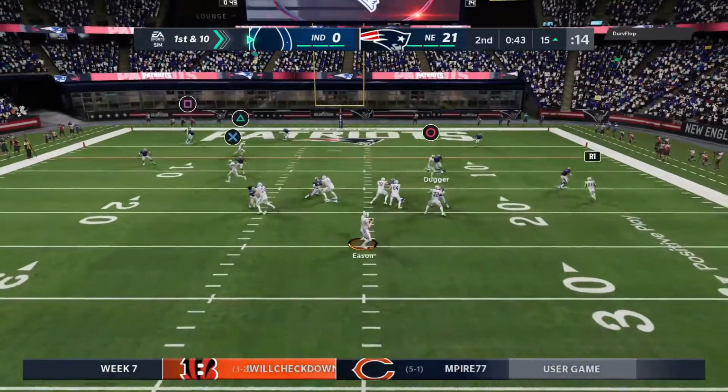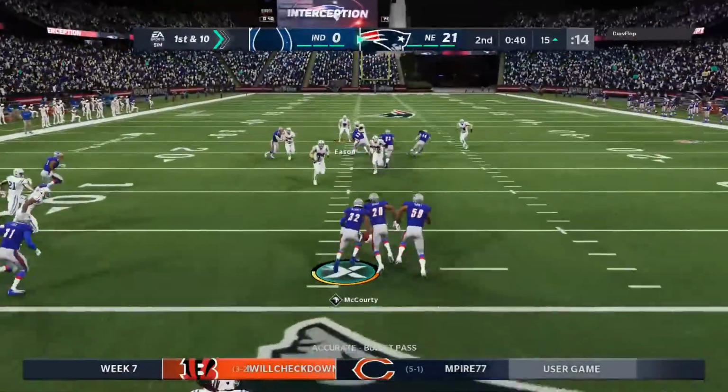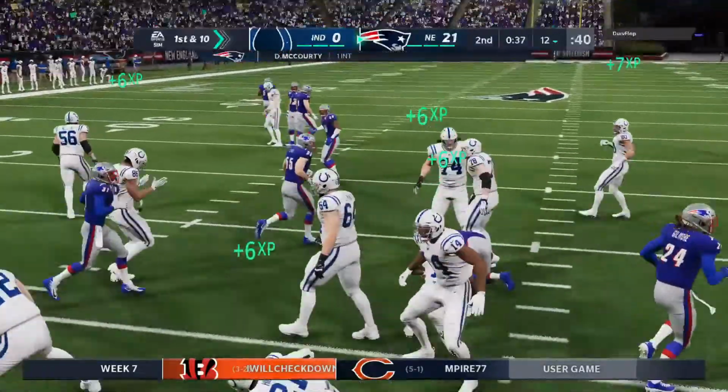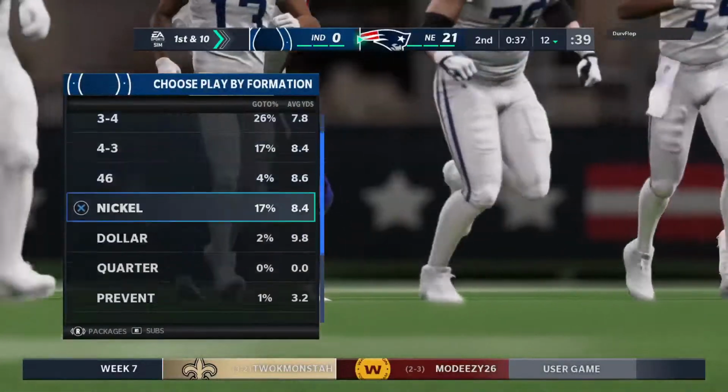From the red zone now, they'll look to throw. Going for Hilton, and it's intercepted. Devin McCourty picks it off. And to the 12. That's where it stops. The return is halted at the 12-yard line.